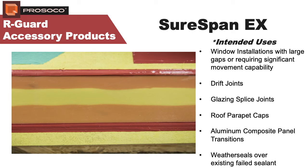This accessory product is designed for very specific and unique applications to provide continuity with all Proseco ARGuard air barrier systems. It's available in varying widths of 3 inches, 6 inches, and 9 inches in 100-foot rolls, and also a 12-inch by 75-foot option. We also offer 4-inch and 6-inch inside and outside corners to accompany this product where needed.